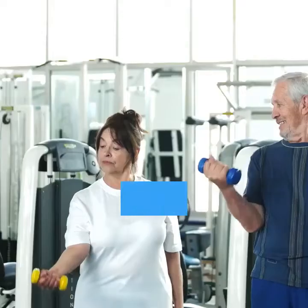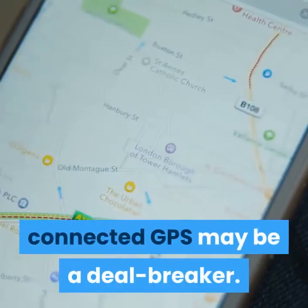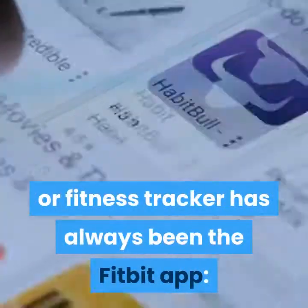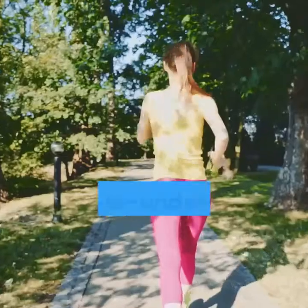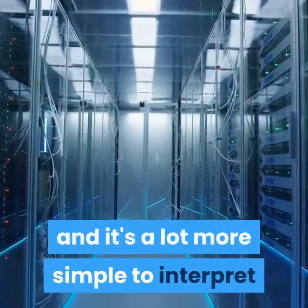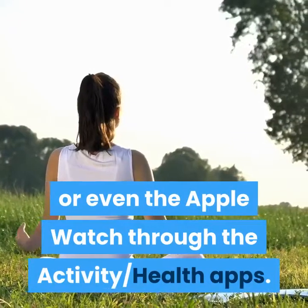If you're a runner or like doing outdoor workouts without being tied to your phone, connected GPS may be a deal breaker. But Fitbit's big strength over any other watch or fitness tracker has always been the Fitbit app. It gives you a clear, easy-to-understand breakdown of your exercise metrics, and it's a lot more simple to interpret than competitors like Samsung's Health app or even the Apple Watch through the Activity and Health apps.